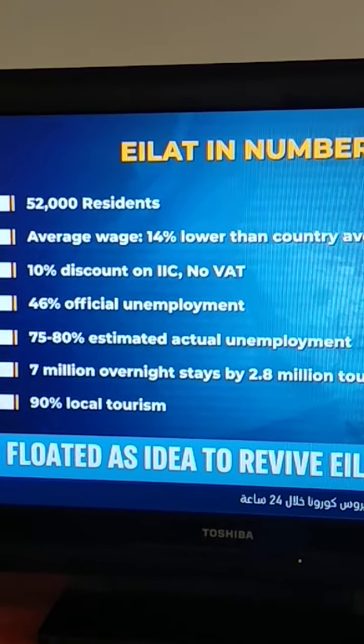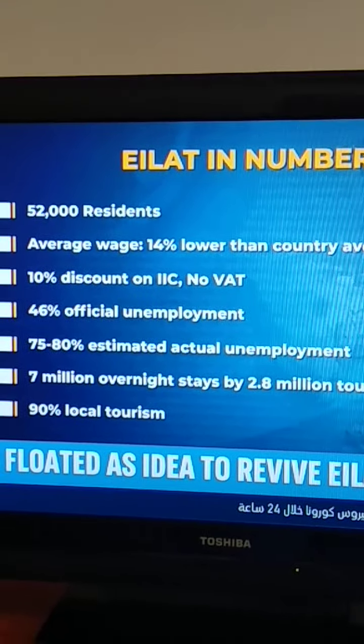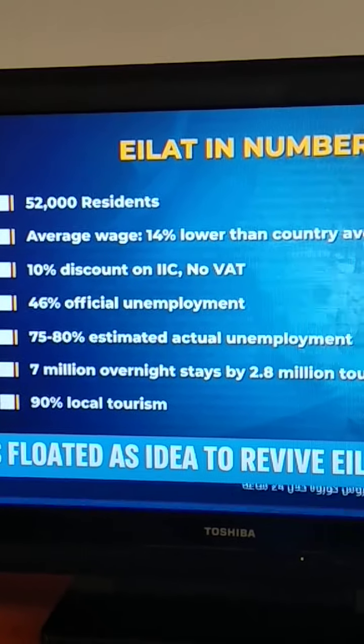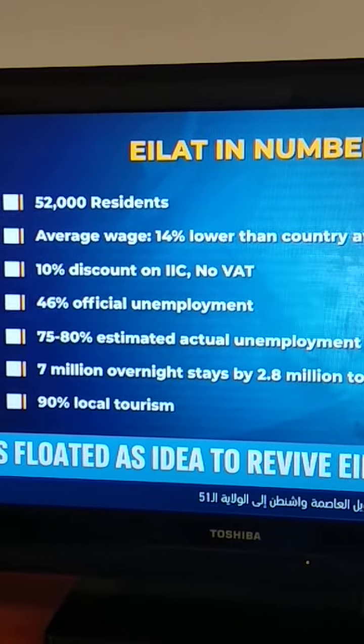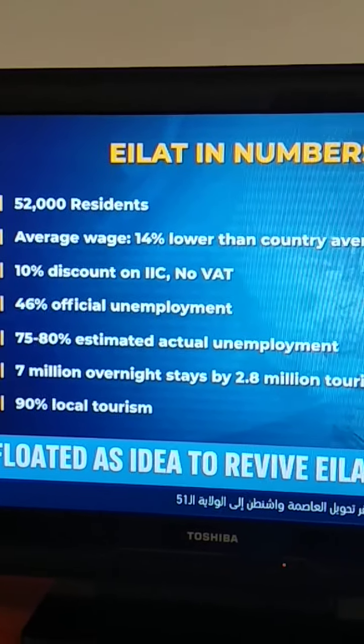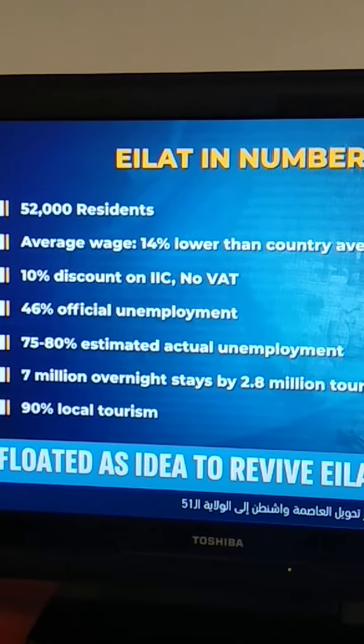That includes a lot of self-employed that were not calculated into the Ministry of Labor's data that was published. It's mostly local tourism, 90%. 7 million overnight stays in 2019 by 2.8 million tourists. Now you're asking, how many tourists could a casino bring to Eilat?